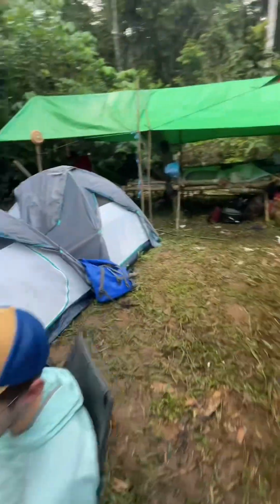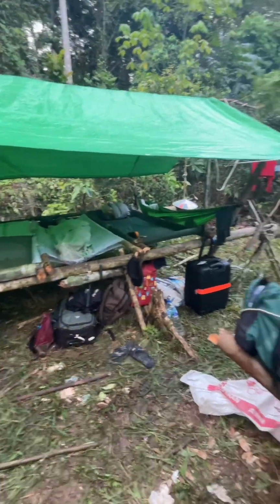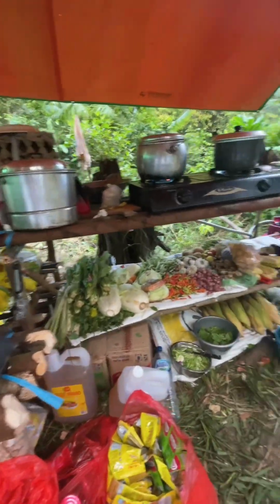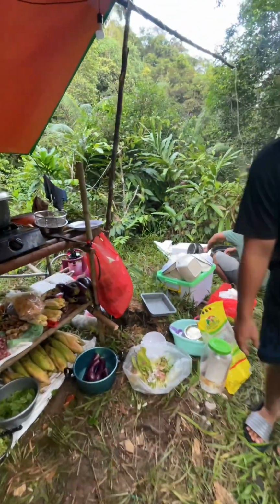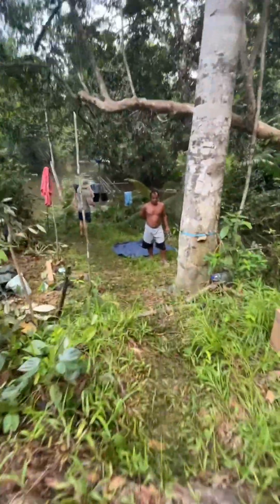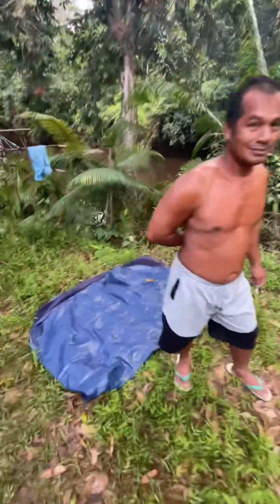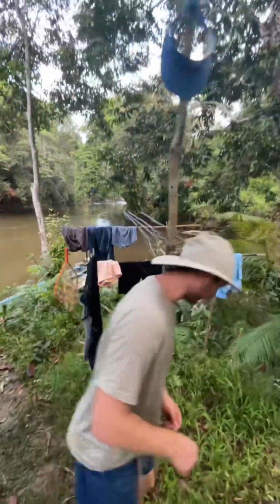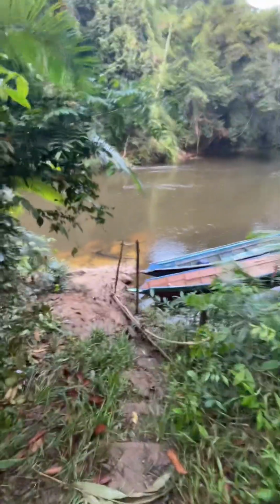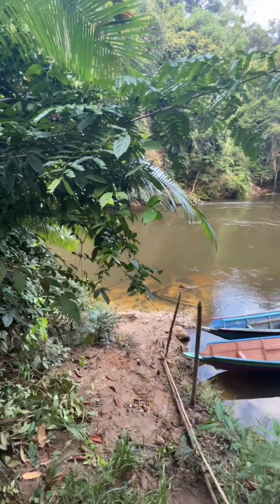Quick tour of camp. Little tents. Big tent. Hello. Good morning. And then you got the kitchen. Lots of fresh veggies. Cleaning station. Come down here. Got my little home gym. Water filter. Working hard. And then we've got the rod rack and some clothes racks. Then you come down here. And we get some steps. That's getting nice. And we got the boats that we fish out of.